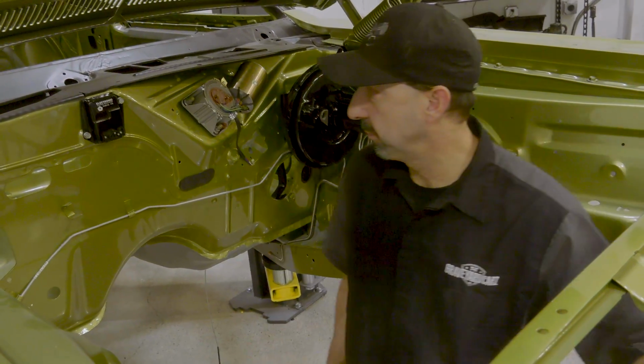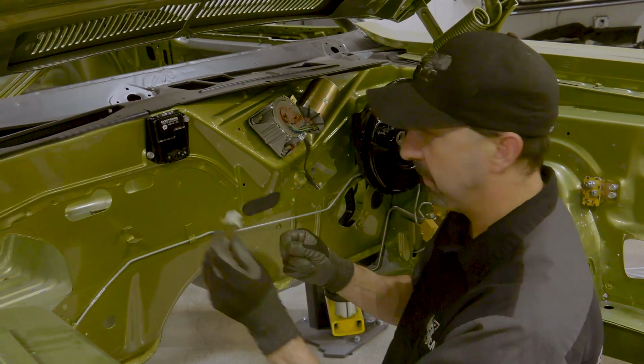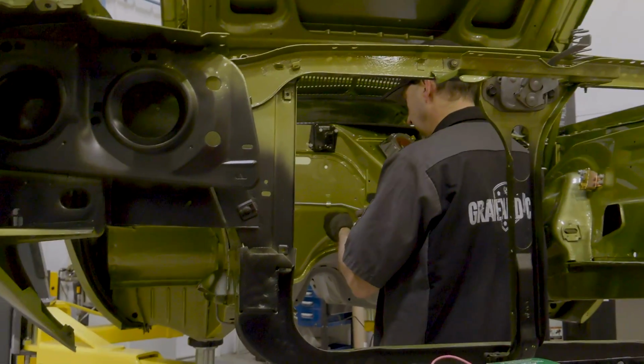Voltage regulator right there works in conjunction with the alternator to charge your battery. This right here, this ballast resistor, this here will cut your voltage down.